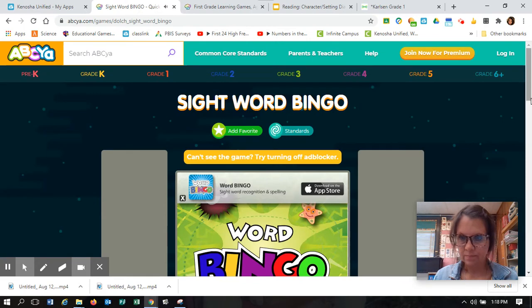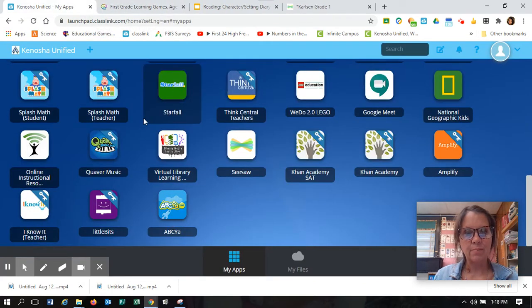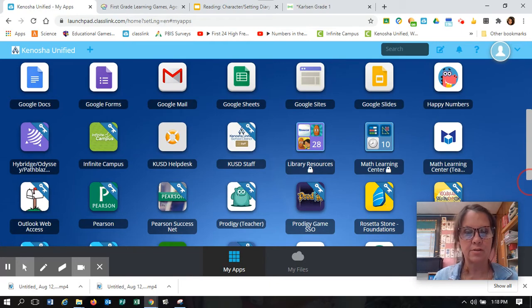Okay. Sight Word Bingo! So you're going to click on go, start at the top. And I didn't hear that word. Let's try it again. Jump. So I click jump. My. Not. Not, n. There it is. Not. So I could keep playing. I'm not going to right now. But yeah, in ABCya, starting with the A, there's a whole bunch of practice games that you can play that will help you get better at letters and numbers.